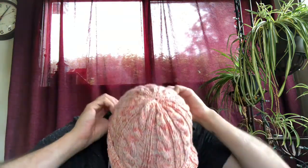Which way's the wrong side? Oh yeah. So, this is Jason's cashmere hat. Don't mind all the strings. So you can see it has all the cabling. It's rather loose on me because of the fiber content. And I never wear it over my glasses like that. I don't like that. Well, I'm going to wash it and see if it shrinks.